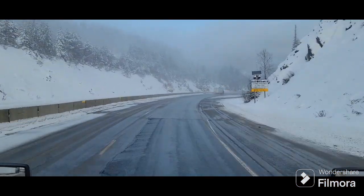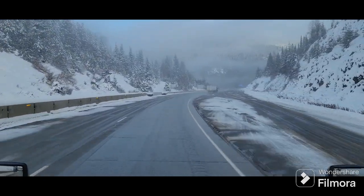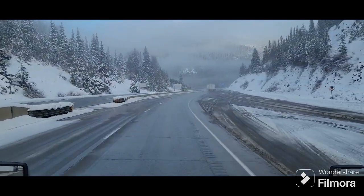A mountain, coming down Lookout into Idaho. Actually, not too bad. Just a little sloppy wet.